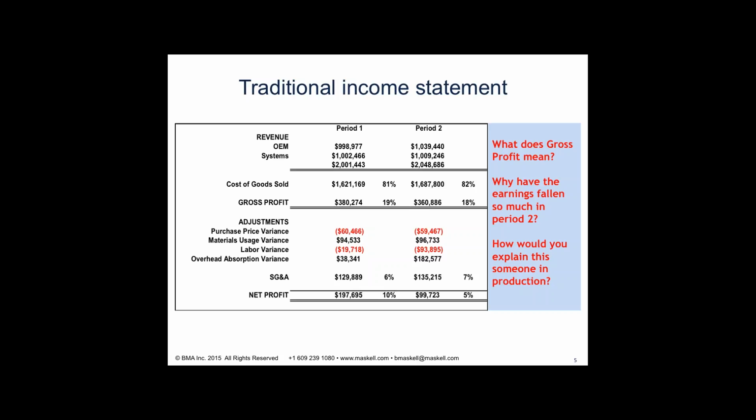Now, what can you do with these numbers? Most people have no idea what they mean, and how can you actually use these to improve the process, make it more lean? In fact, even these variances will push back against what we're trying to do with lean. And then we've got a bottom line profit here. You can see period 1 we made 197,000. Period 2 we only made 99. Why? Look, the revenues are about the same, aren't they? So why are they different?